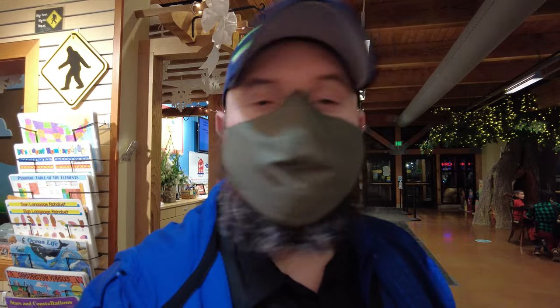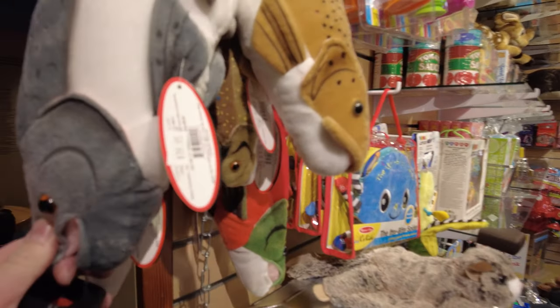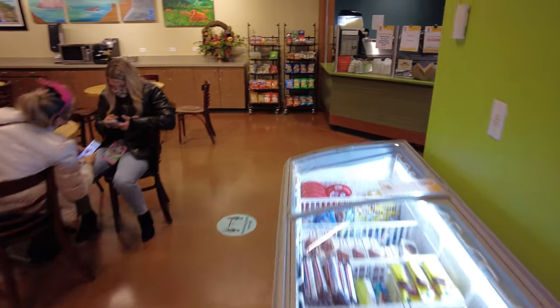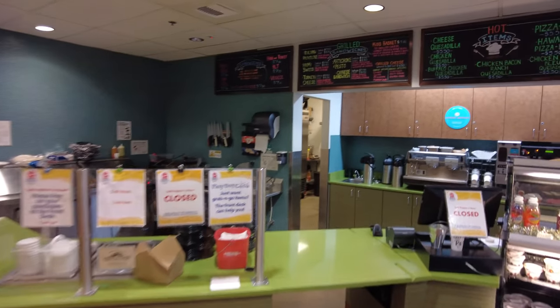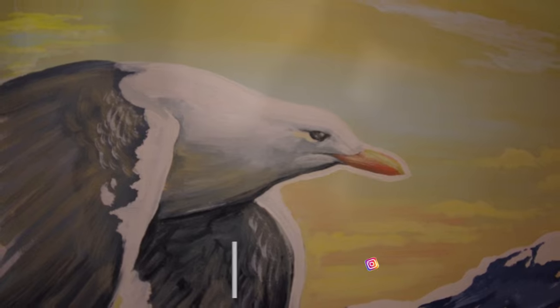And at the end, there is a gift shop you can check out, and they also have, looks like, a little cafe where you can get some food. Here's the gift shop. You get a coho salmon for $20. Various activities and critters. We got some ice cream. And it looks like under normal circumstances, you get some sandwiches and some pizza as well.